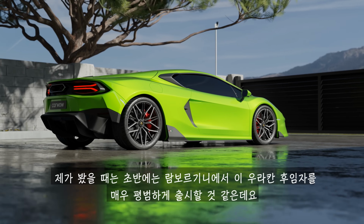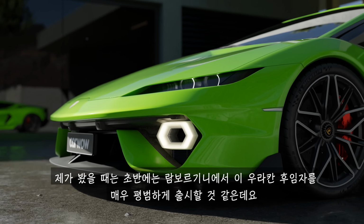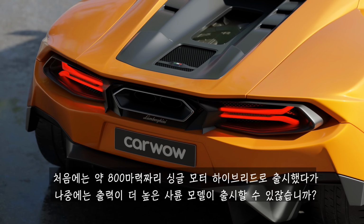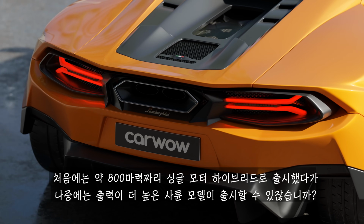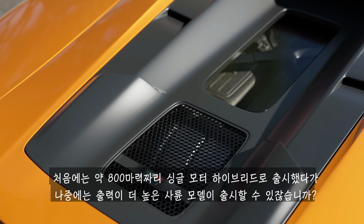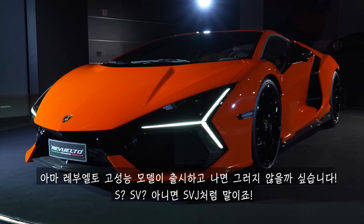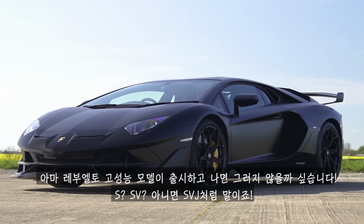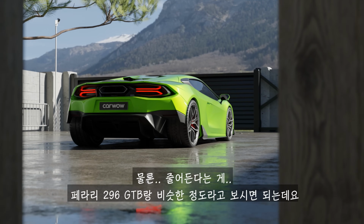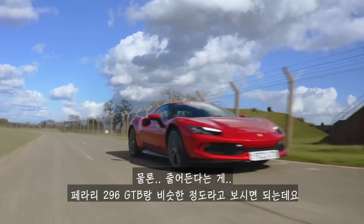Now I reckon Lamborghini will play it relatively safe with the new Huracan replacement, at first at least. It could start with a single motor hybrid with around 800 horsepower, and it could save a crazy 4-wheel drive version with even more power for a bit later on. Probably after a faster version of the Rialto has been revealed, like an S or an SV or an SVJ. Sticking to rear-wheel drive will also keep the price down. When I say down, I mean down to the level of a Ferrari 296 GTB.